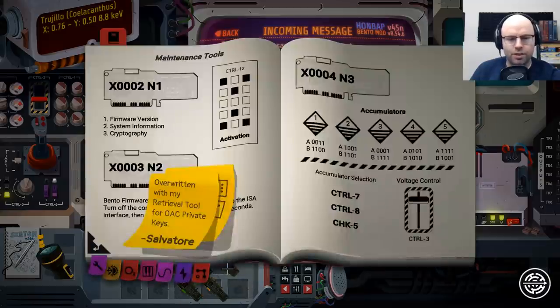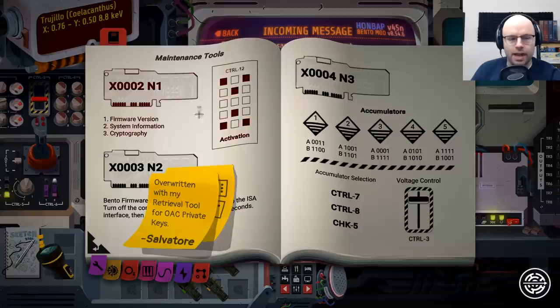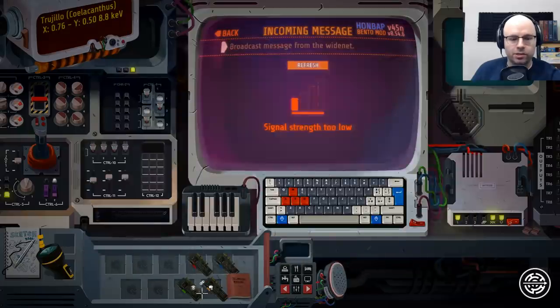I was thinking there's only like three in the book. Maybe the fourth one that is not accounted for is the signal amplifier. Maybe an accumulator is an amplifier. So that would be the XO5. Which I think, isn't that the one we took out of the system?